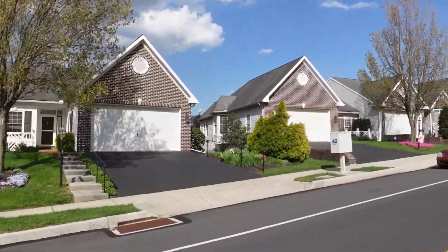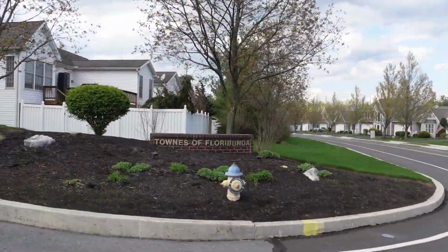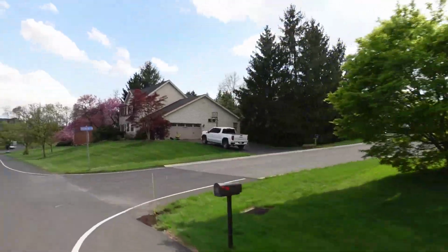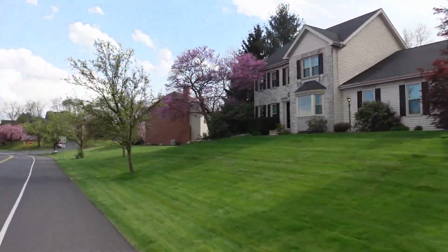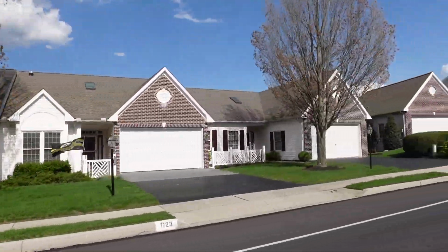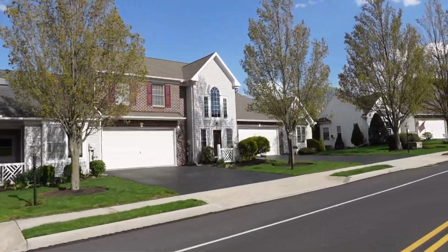Let's take you into the neighborhood and show you around. So there are no homes actually for sale currently in Floribunda. That should tell you something. When people move in here, they really want to stay. It is very sought after.